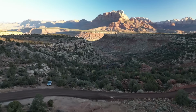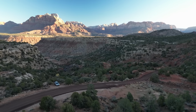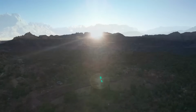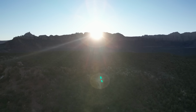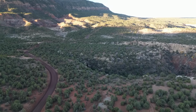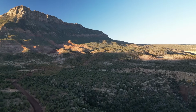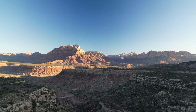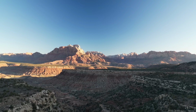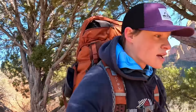hitting the main Zion Canyon, and it was just absolutely beautiful. I flew my drone around a bit, and man, I just couldn't believe it. Because, as you know, you cannot fly drones in the national park, so I was really excited to get the opportunity to go do that out on some BLM land and at least get some cool shots of the park from a distance. Hopefully our views tomorrow morning will be just as good.